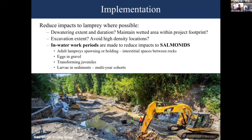Lamprey are pretty much present in our streams in one life history stage or another 100% of the time. So if they're present, you're going to be impacting some life stage of lamprey. It's just inevitable.